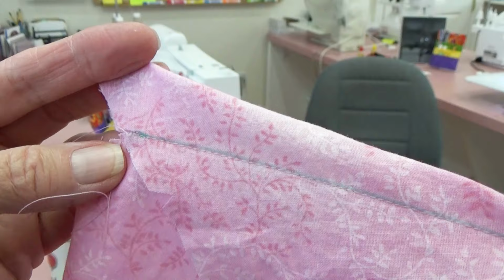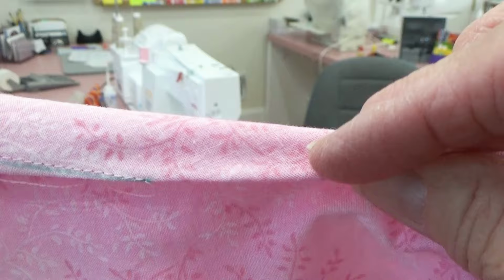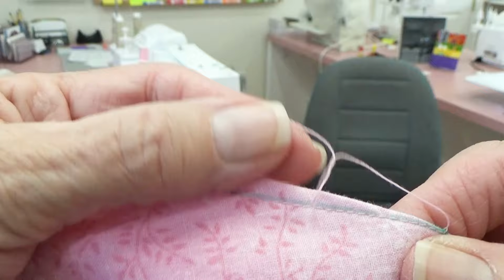I start here at the big part. Peggy Sager starts at the little part. I don't agree with her on that. I think that's wrong. I start at the big part. Then I sew straight off the point. And then I keep on sewing so I have a string. Then I come back and I attach the string. That string's a little long, actually. But that best part's not coming out.